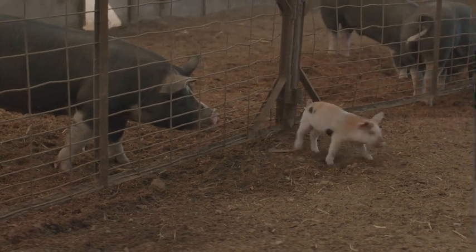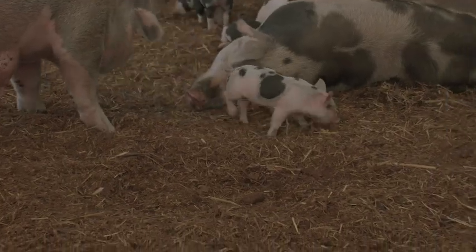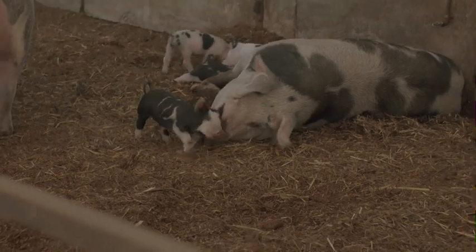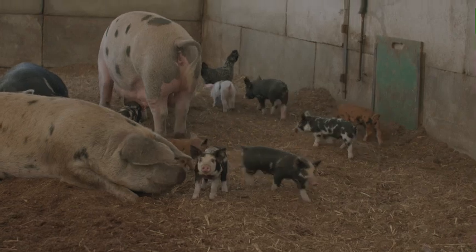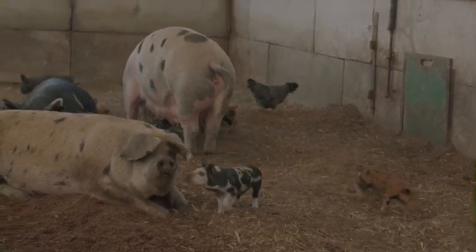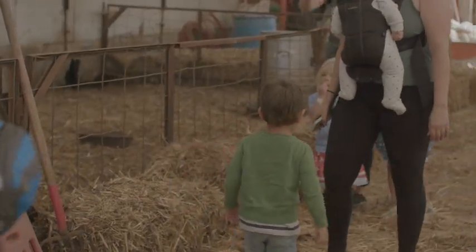On the other side of the barn, you can see a group of finishers who are upwards of 250 pounds. We usually harvest our pigs between 9 and 11 months old when they are about 300 pounds live weight. Most of the moms that we're working with are Berkshire hogs, and our dad is a Berkshire hog.